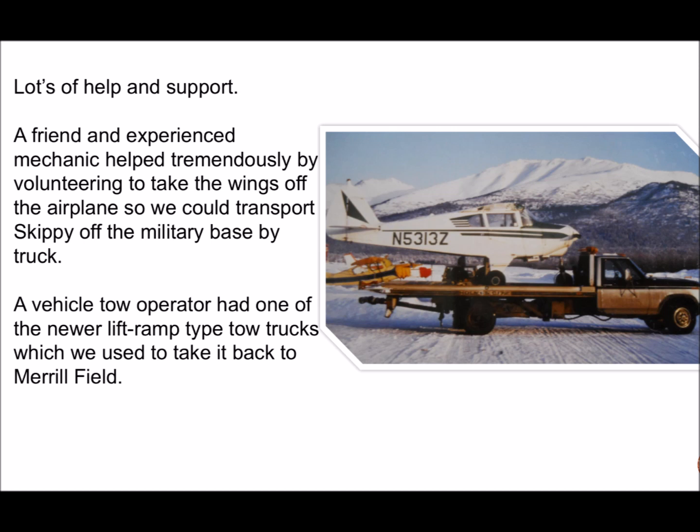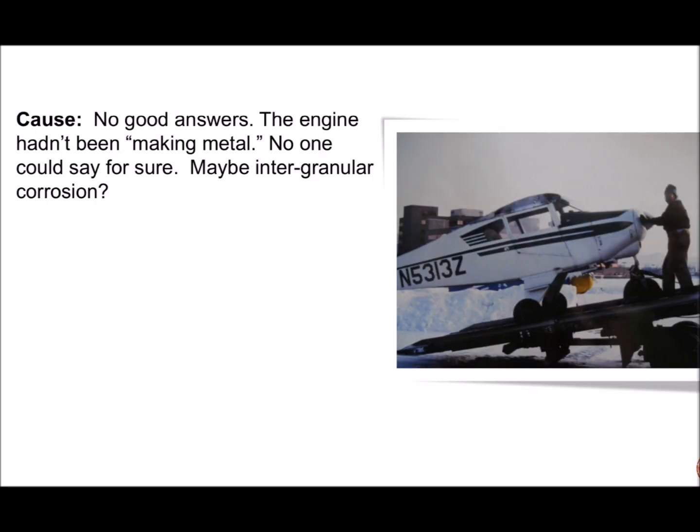So the easiest, least bureaucratic way to do it was basically to take the wings off and put it on a tow truck. The tow truck operator had a newer lift ramp tow truck, at least it was new up here at the time, where he could lower the bed and just winch the airplane right on it. He got quite a kick out of it, and then we drove it back the 5 miles to Merrill Field. And here's a picture on the next slide of Merrill Field, and actually the 172 is parked close to there right now, just across from Alaska Regional Hospital from that spot.